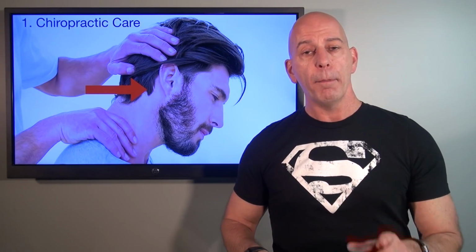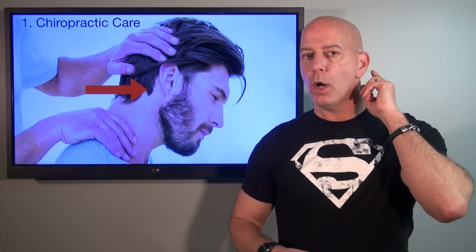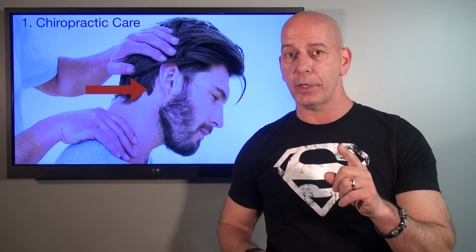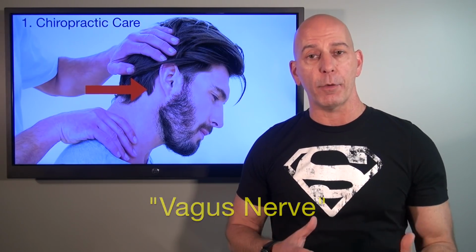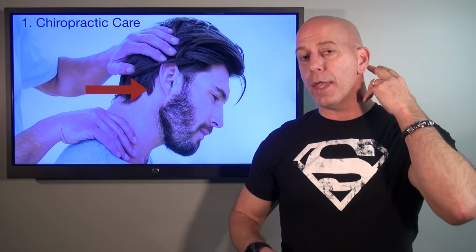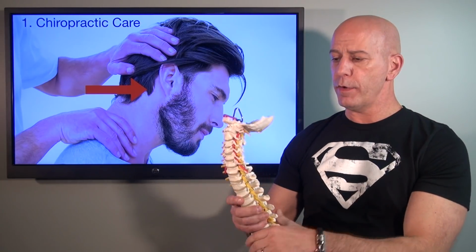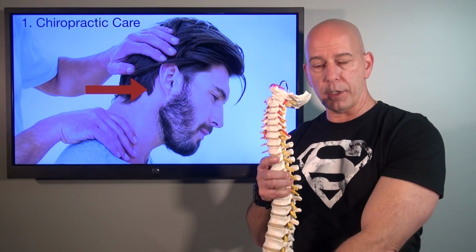But chiropractic care will absolutely help boost your immune system because of one particular nerve. Now, there are a lot of different nerves that it helps too, but one particular nerve is called your vagus nerve. Your vagus nerve is basically your wandering nerve, which means it can go to all the different systems of the body, and it starts right here, right behind your ear. That nerve travels down from there, all the way down to all the different organ systems of your body.